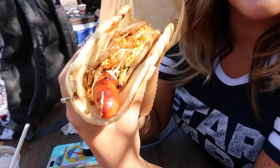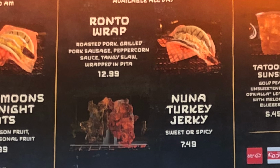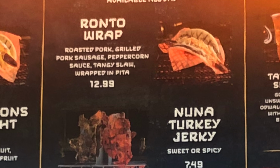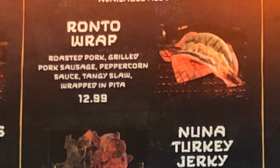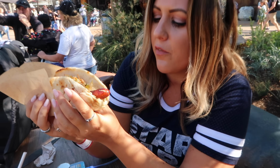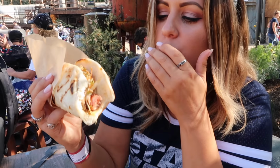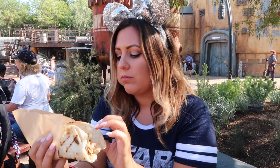All right, so this food item is called a Ronto Wrap, and it's over at the Ronto Roaster. It is 12.99 credits before your annual pass discount. So basically what it is is roasted pork, grilled pork sausage, peppercorn sauce, tangy slaw, and it's all wrapped in this really fluffy, delicious pita. So we're gonna give that a try and see how it is. Really good. Spicy, sweet. What you got? Savory?